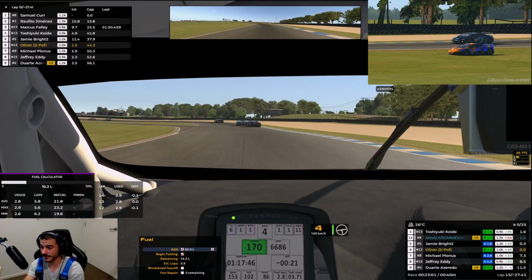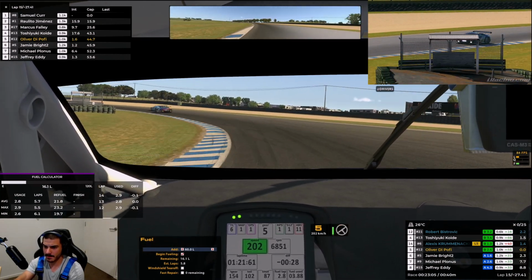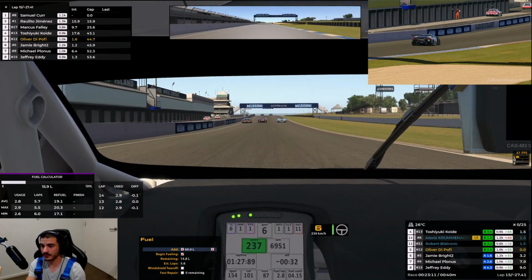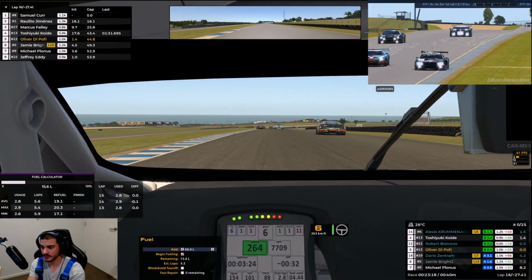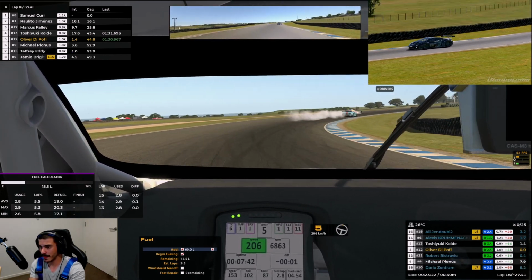You're pulling away. The gap behind is now 7.4 seconds. The car behind's pitting. Thank you very much, Robert. P5. Your lap time was 1:31.00.